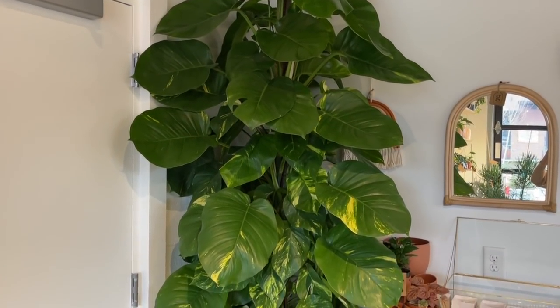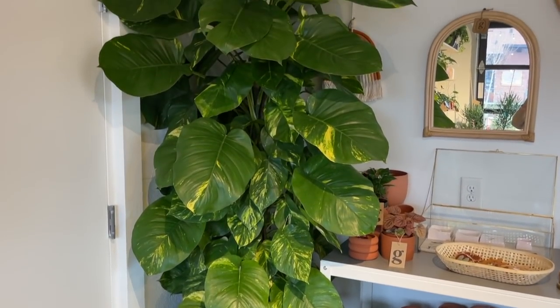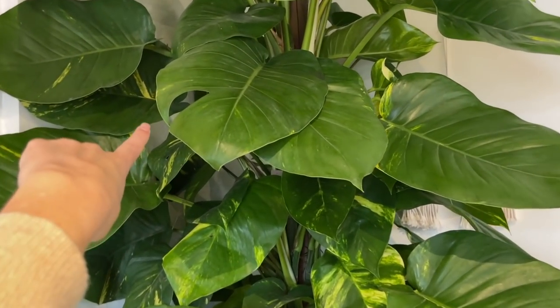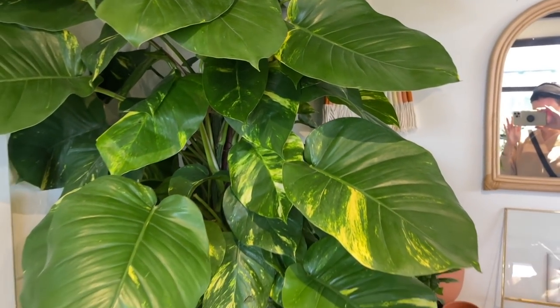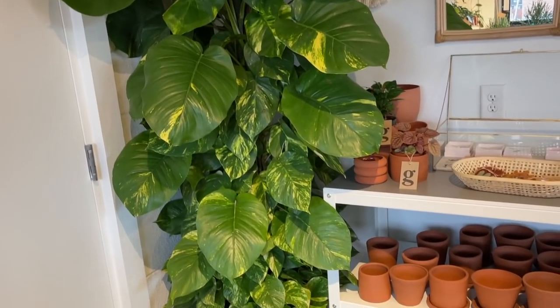How I missed this beautiful golden pothos over here in the corner. I just can't stop admiring it. This is amazing, and it's even fenestrating. Look at this. Oh, the leaves are so big. Wow. I love it. That's so cool.